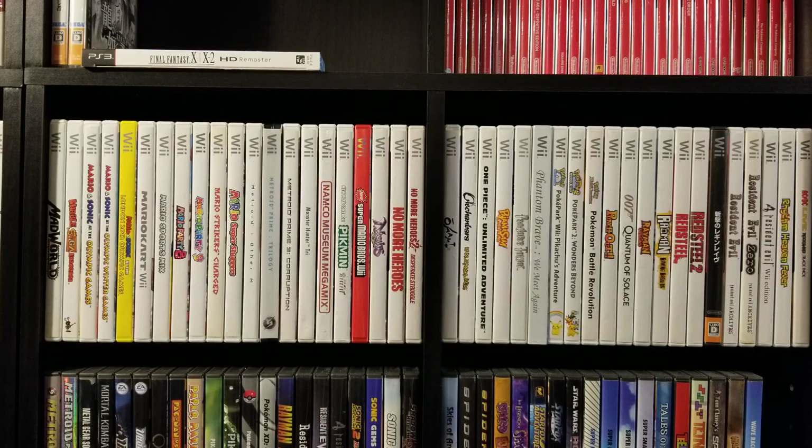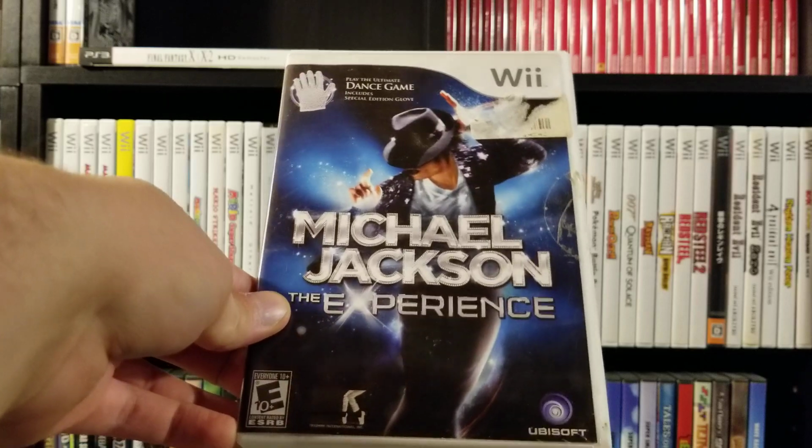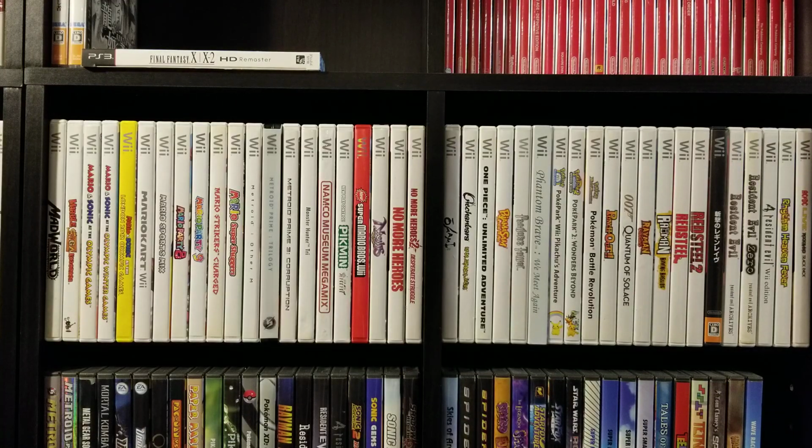And then for a good easy flip, Michael Jackson The Experience. I mean, if you get this for like $1, pretty much, it's an easy maybe $11.99 on eBay.